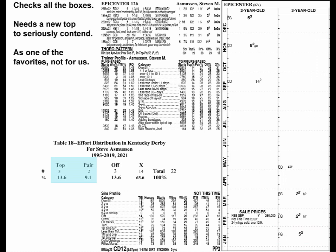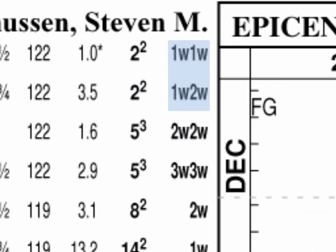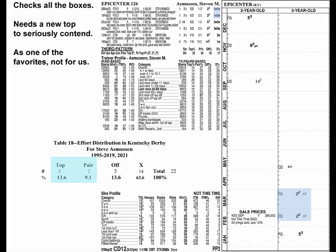Epicenter qualifies on all three counts, though his race on December 26 puts him close to 4 prep territory. The bigger problem is that his last two were not as good as they looked. He saved ground, while Smile Happy, Zandon, and others raced outside. That means he would need a new top to seriously contend, which doesn't happen that often in the Derby.